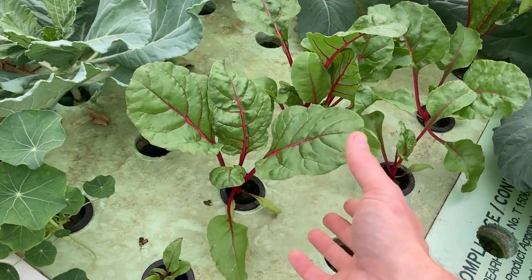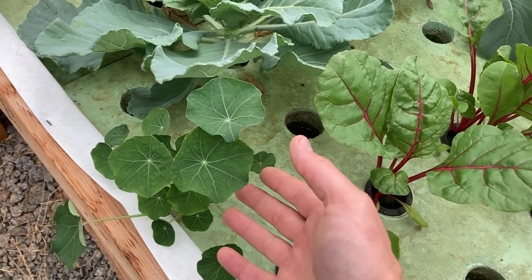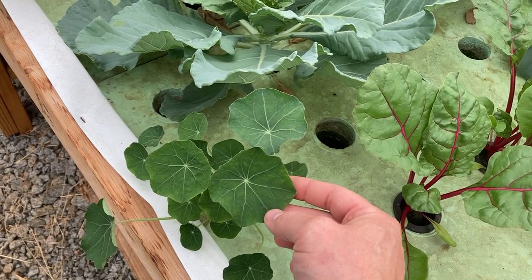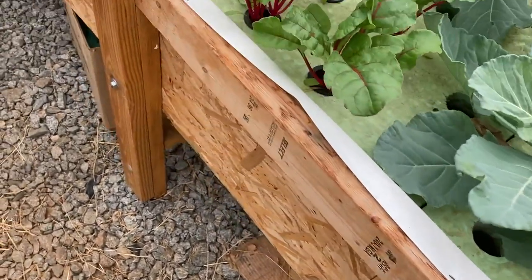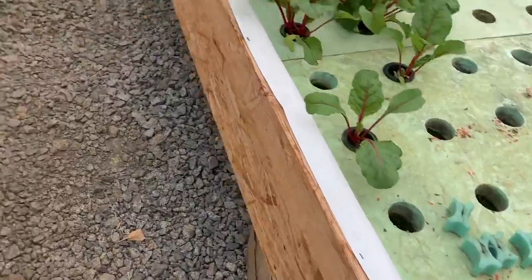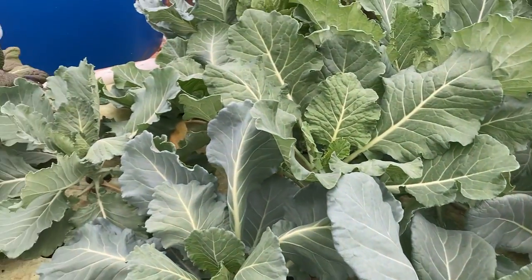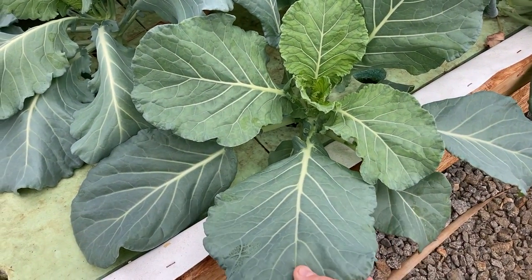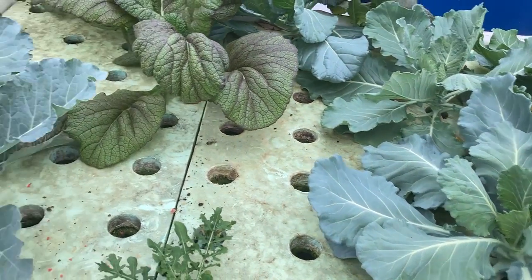Here's some of our chard. So Swiss chard, and this happens to be a nasturtium. This is a flower that we're gonna start growing. It's an edible flower. A little bit more chard and all kinds of different collards. They look significantly different, although they came from exactly the same pack of seeds. That is not two different varieties of collards.